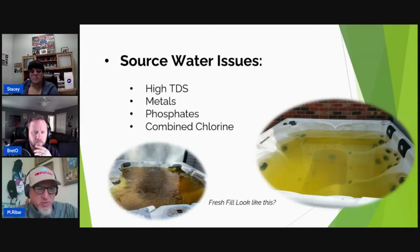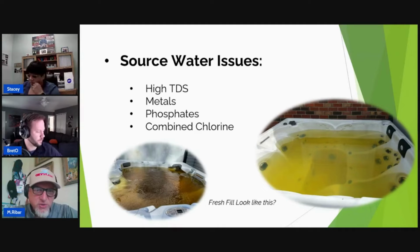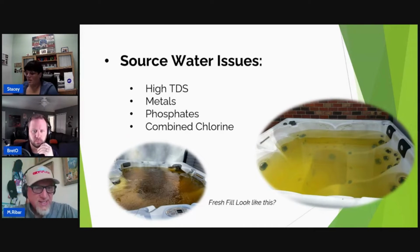Well, just from these pictures, Brett, you can see that these two spas in particular are both suffering from metals, tannins, or organics, right? And that's one of the things we didn't put on here, the organics. Typically you wouldn't get organics from city water, but from well water you can. So you have to think about all the stuff that comes in with the well water.